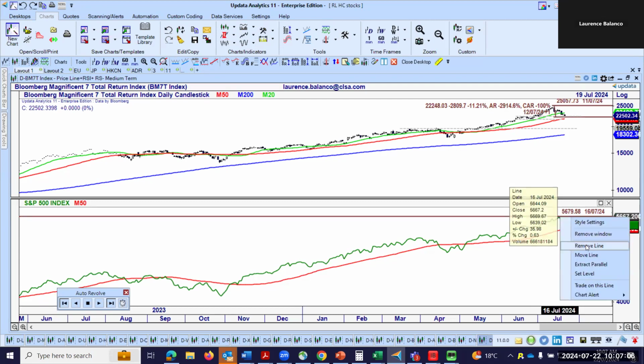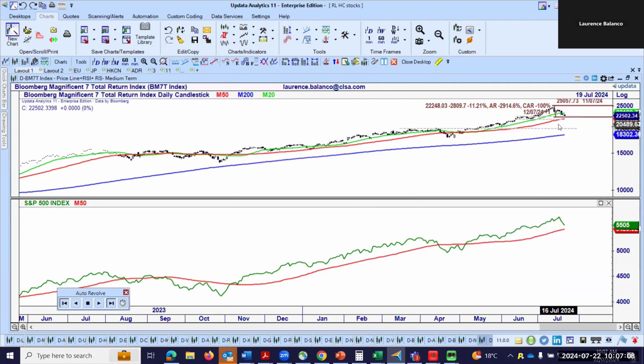Okay, I understand. So they're both corrected, but you also have to take into account what it did before the 11% decline, right? Yeah. But am I right to interpret that you're still bullish on the Mega 7 because of the momentum confirming the highs, right?